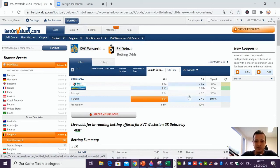And you can also see here the highest. And when the payout is more than 100%, you also have a sure bet. So I can make money risk-free using this odd and this odd. Okay.